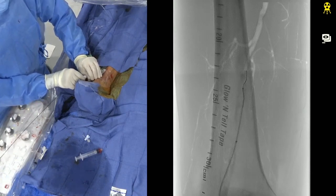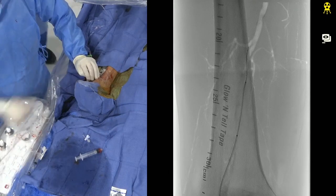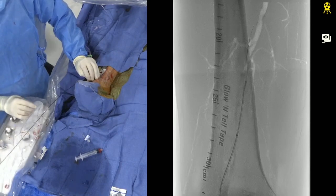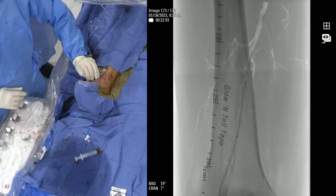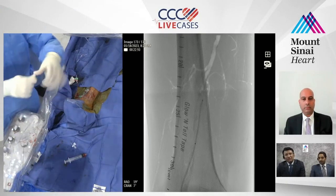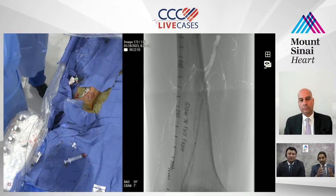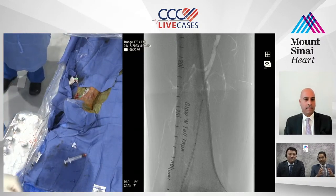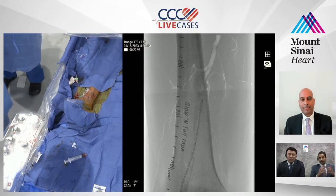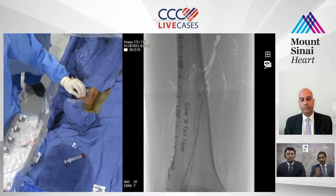If you recall, maybe two or three months ago, we had our live case with a popliteal CTO. Very challenging. We had to frog-leg because of a plate in the knee. And eventually we decided to switch from the antegrade to the retrograde approach from the pedal. Remember, the distal cap is usually morphologically distinct from the proximal, so all the challenge we had crossing proximally was abated by going retrograde.